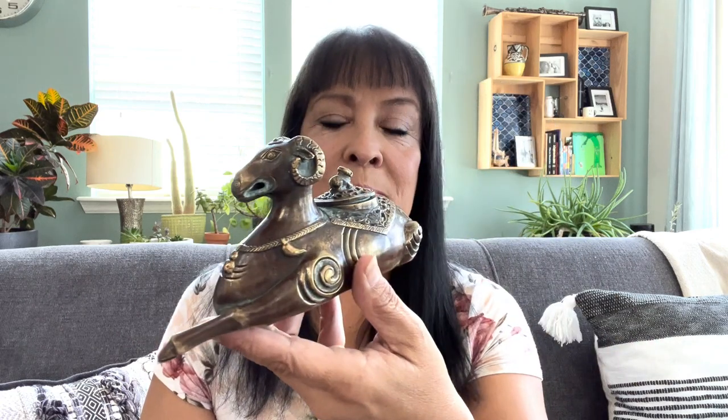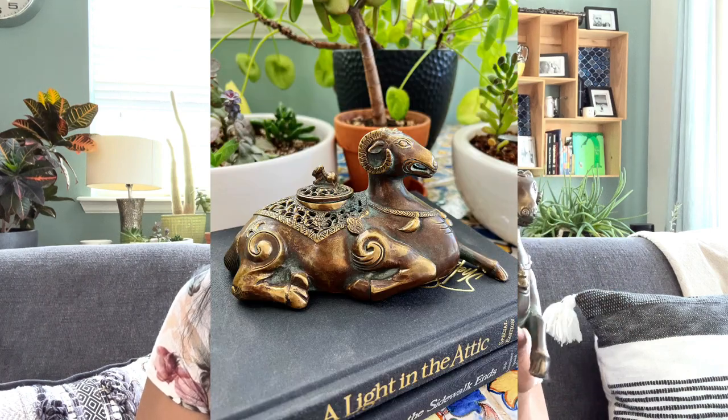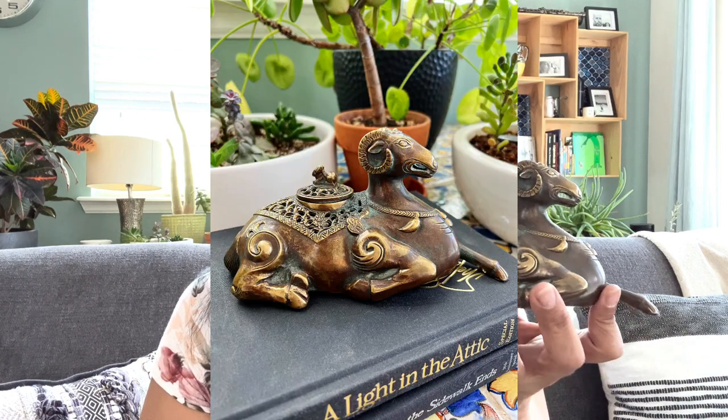So this one was made in the mid 20th century, so I don't know, 1940, 1950. This one actually retails for up to $600. I already have it listed, and I think I listed it at $245, and it's just such a beautiful statement piece.